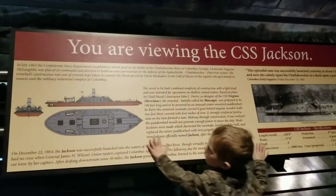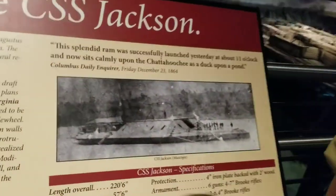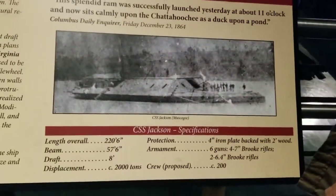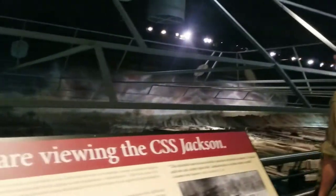The CSS Jackson. We are viewing the CSS Jackson. I wonder if it's named after Michael. Is this named after Michael Jackson? That is cool.